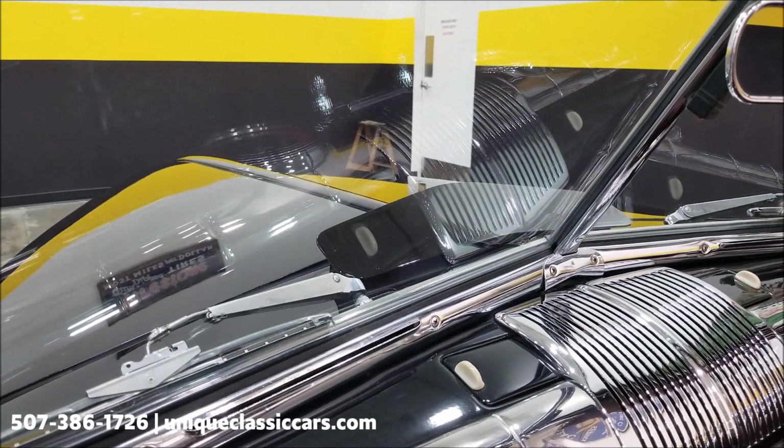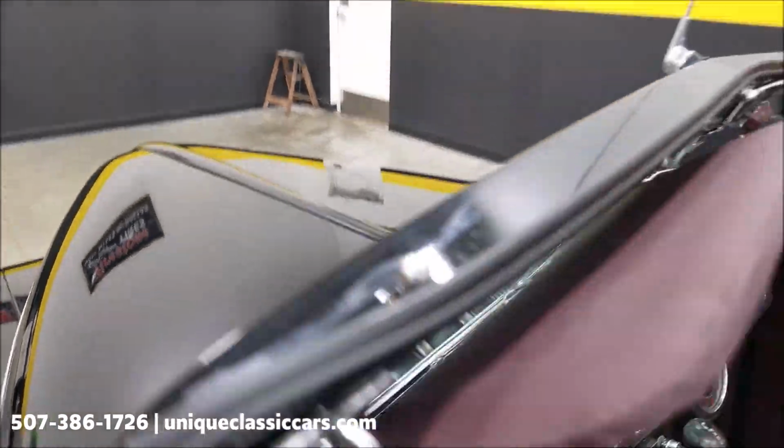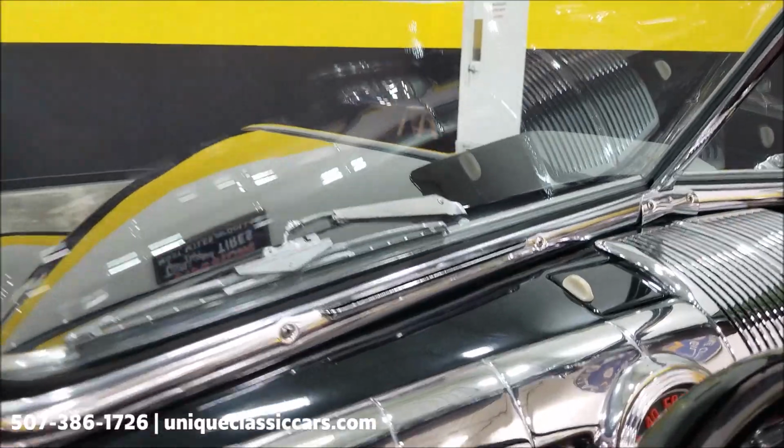Right there. Now you can see power vent has come up. And again, the one on the left is for the trunk release. Let's go ahead and fire this up quick.